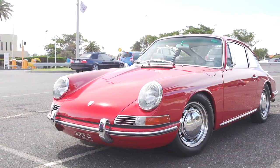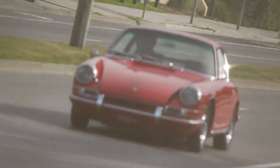So the 911 started life as a packaging exercise. For such a tiny car, the packaging was indeed outstanding. It then took Porsche several years of constant development to give it the handling and performance to match.